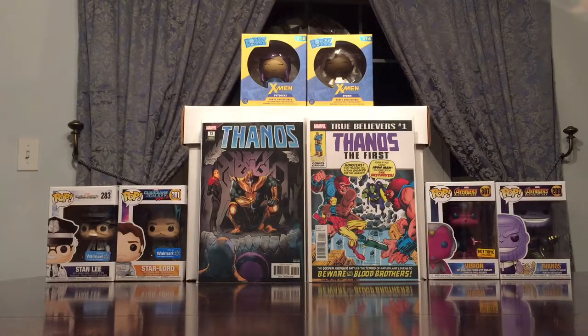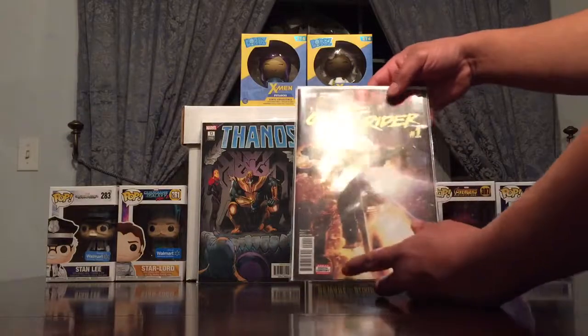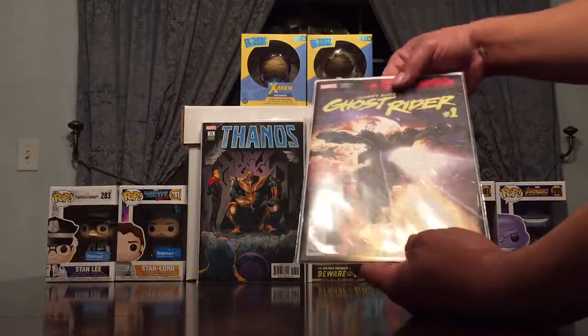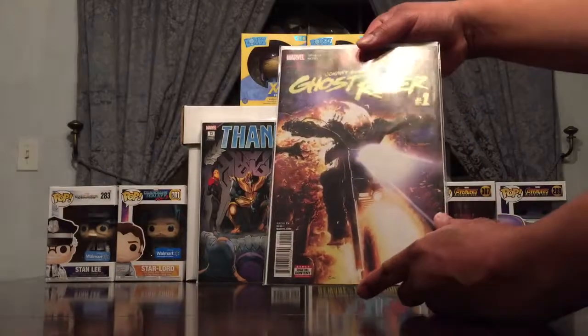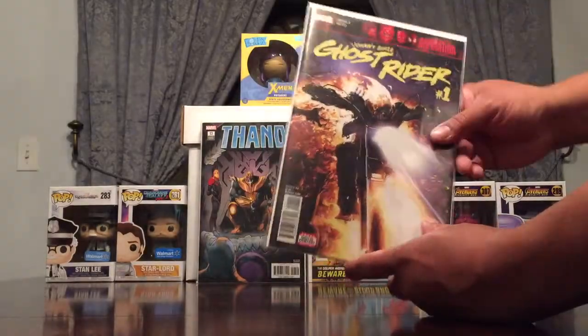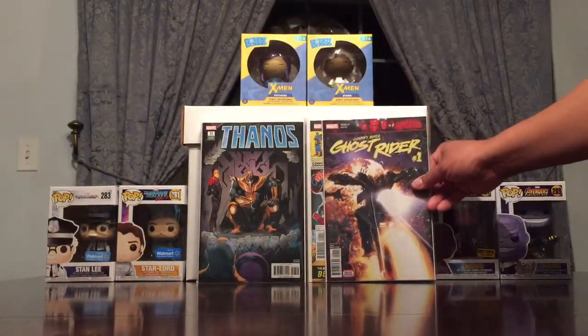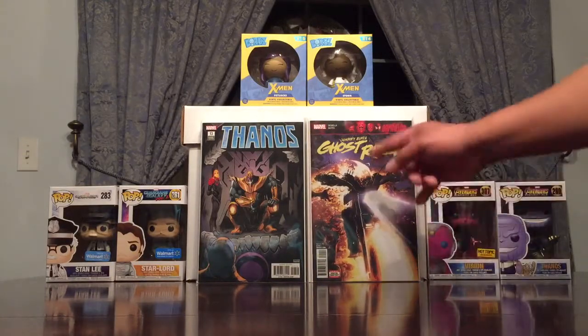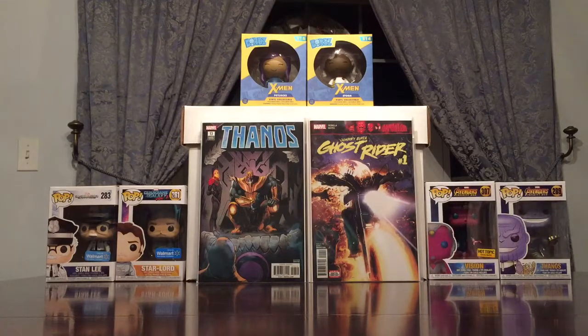Now, speaking of Ghost Rider, guys, we also picked up the Johnny Blaze Ghost Rider #1. This is a new series. I really dig this cover. This is actually by Clayton Crane. I'm a huge fan of Clayton Crane. Love his art. I definitely need a commission from him in my collection. My collection is incomplete without an original art piece from Clayton Crane.